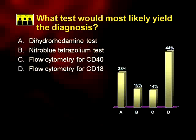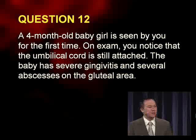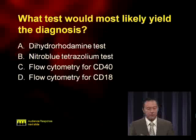Okay, all right, we're all over the place. So let's go back. This is a 4-month-old baby, okay? The umbilical cord is still attached, and there is very bad gingivitis and abscesses. So, what causes delayed separation of the umbilical cord and also gingivitis? Leukocyte adhesion defect. What are the 2 types of leukocyte adhesion defect? Type 1 is due to a CD18 defect, and type 2 is due to a fucosylation defect. So the answer is D, flow cytometry for CD18.